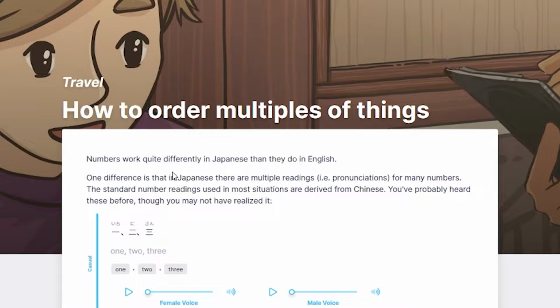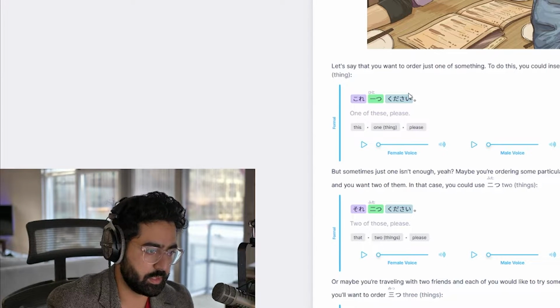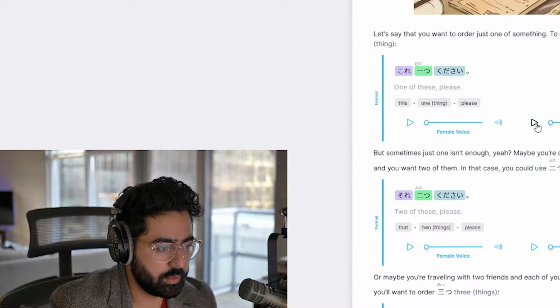One difference in that is that in Japan there are multiple readings of, i.e. pronunciations for many numbers. これ一つください。 Oh my lord.